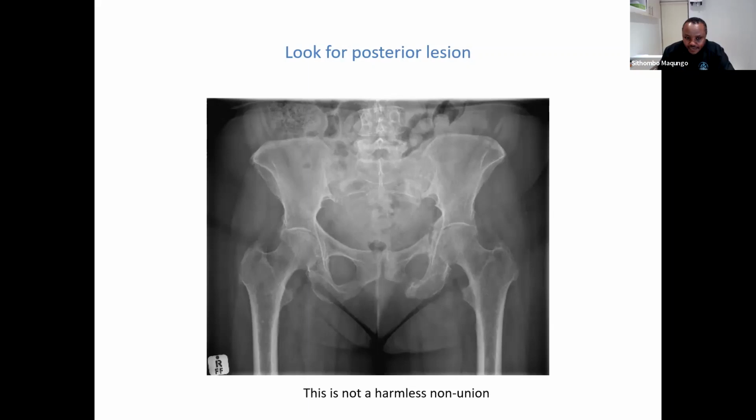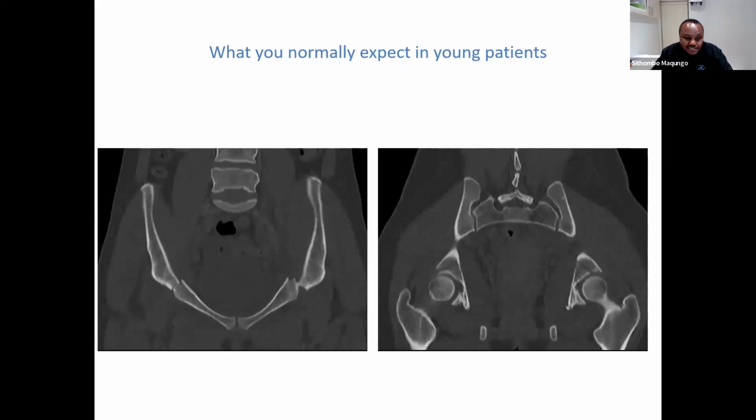And this is where the mind shift needs to take place, because like I said, we see mostly young patients with pelvis fractures. So you can see a young patient with bilateral anterior ring injuries like this patient here. When you X-ray them, it's possible that the posterior part of the sacrum will not be involved because of the quality of the bone and how they can withstand the trauma to the pelvis. So in young patients, you can treat this non-operatively and expect it to get better.